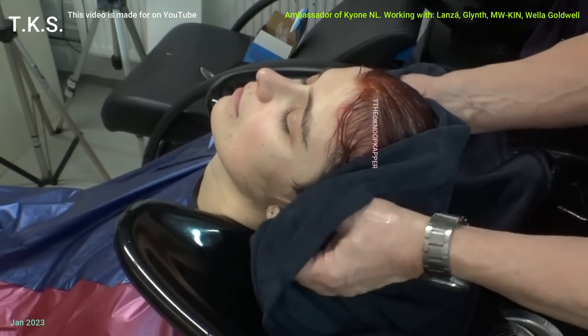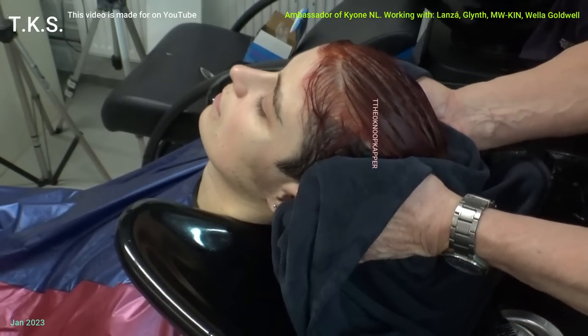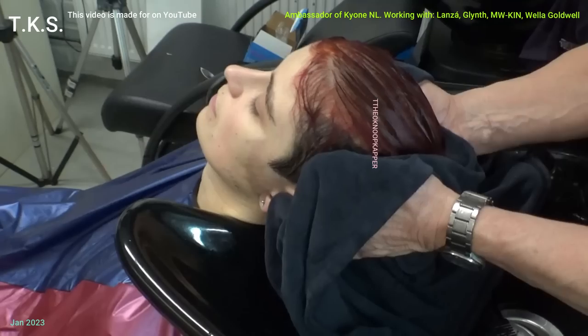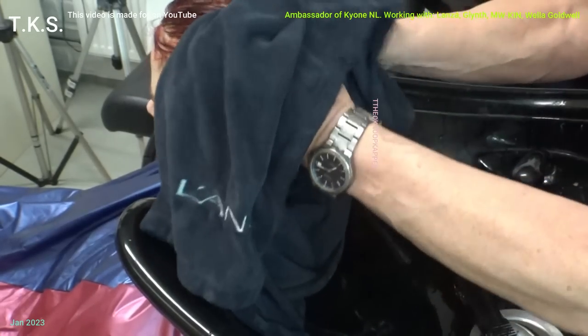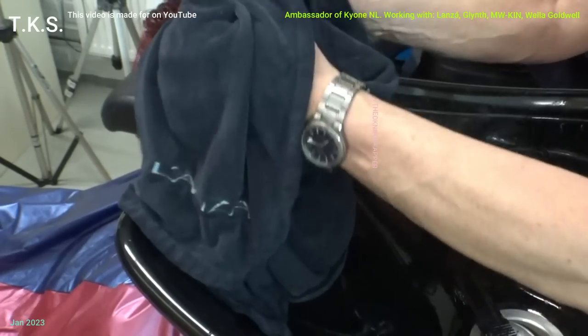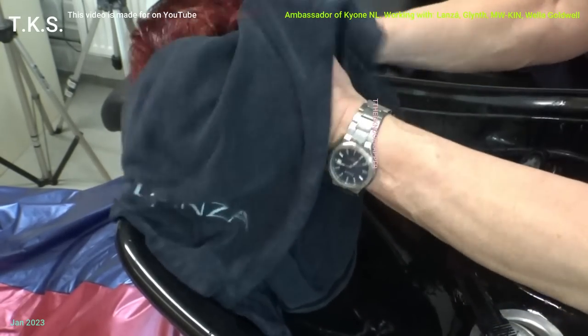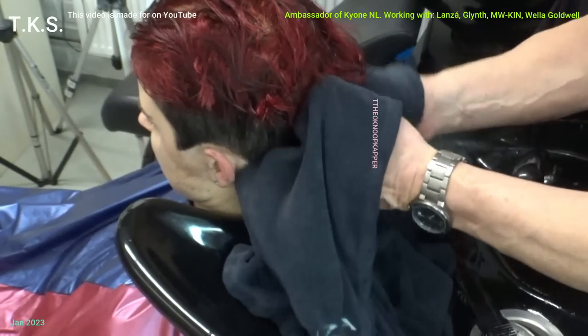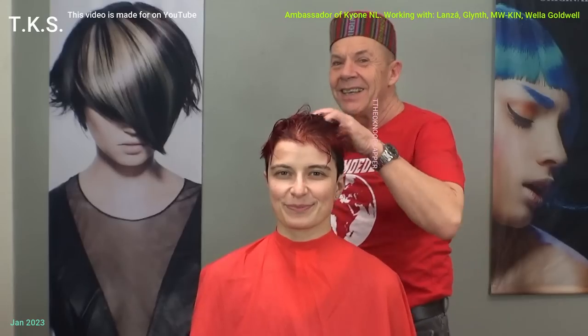And don't forget, when somebody is lying in the sink, it's very important that you lift the head. Hold your fingers in the ears so there's no water coming out of the ears. By lifting up the head, it makes it very gentle for the customer or the model to come up, because the head is about 5 to 7 kilos. And when you lie for a long time on the neckline, it's very hard to lift up your head on your own. Okay, of course you saw me rinsing out.